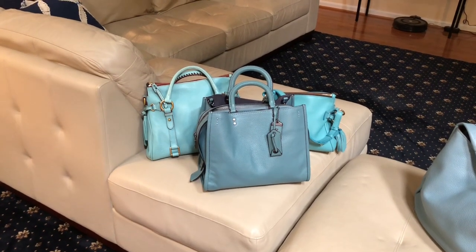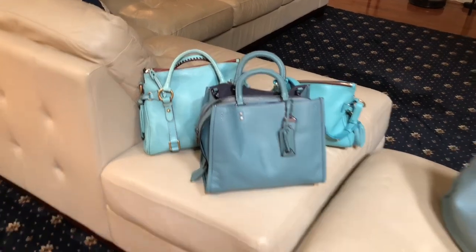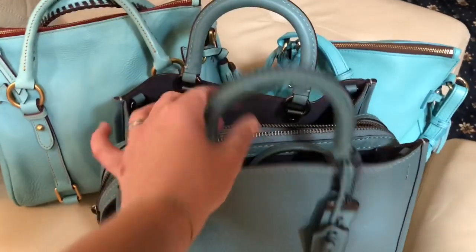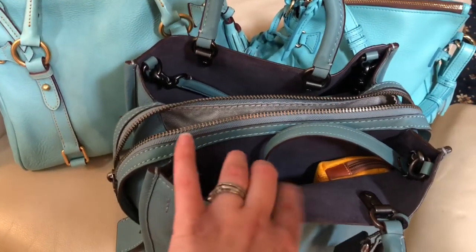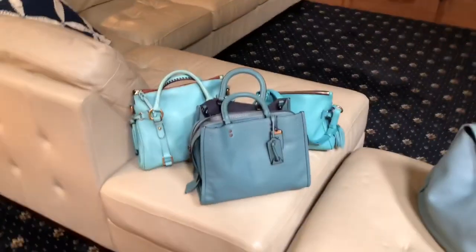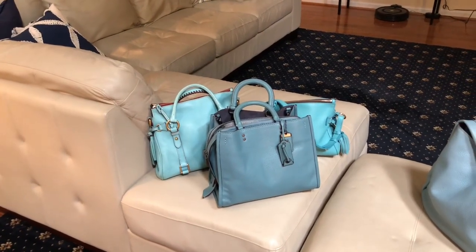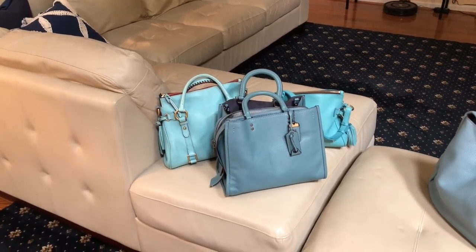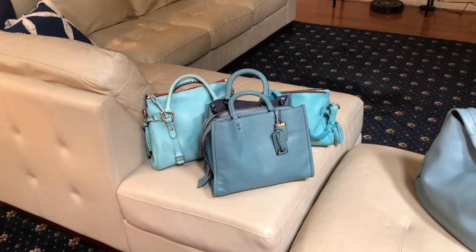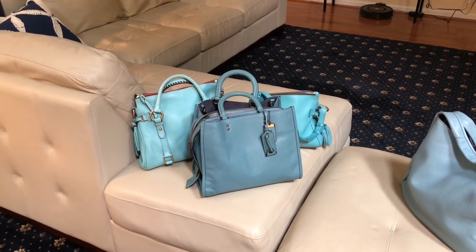So it's definitely a more neutral version of turquoise, and you can see they've kind of played off that grayish tone that it has by using the gray suede on the interior. I'm slightly disappointed because it's not quite as crisp of a turquoise color as I was hoping for. So I'm actually not 100% sure I'm going to keep it.